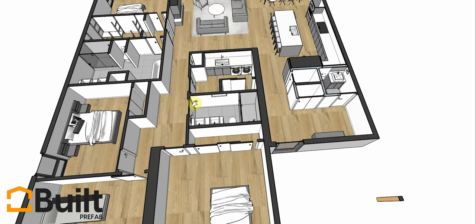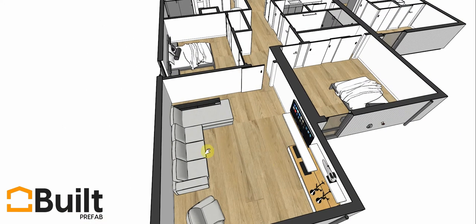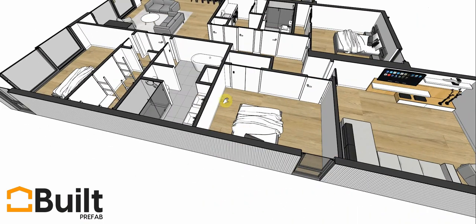And this hallway takes you to laundry, bathroom, straight into this bedroom. Slip into the TV room here, or entertainment, whatever you want to call it. And then, of course, there's that last bedroom.